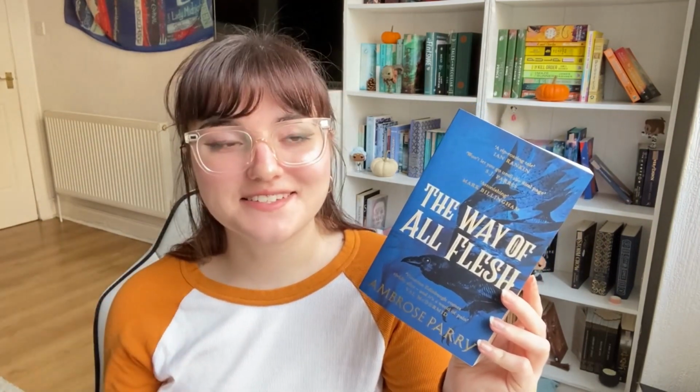The next couple of books are kind of all from the same place. So I got these from a charity shop, Oxfam. So if you're in the UK, you've probably heard of it. The first one I got from Oxfam is The Way of All Flesh by Ambrose Parry. So I don't know what this is about, but this is giving me like Edgar Allan Poe vibes and like Victorian historical fiction vibes. And I like that kind of stuff, and I want to read more books with that kind of vibe because I haven't read that many, if any, to be honest.